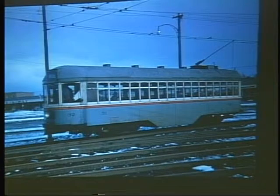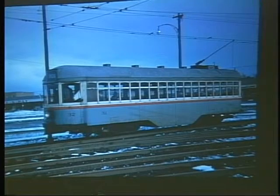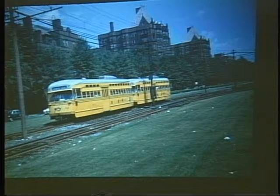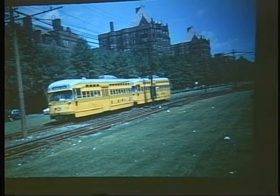at Shaker Square. This is another one of the 1200s at Van Aken and Warrensville. And of course, everybody remembers the yellow PCC cars that ran on Shaker for years and years and years.